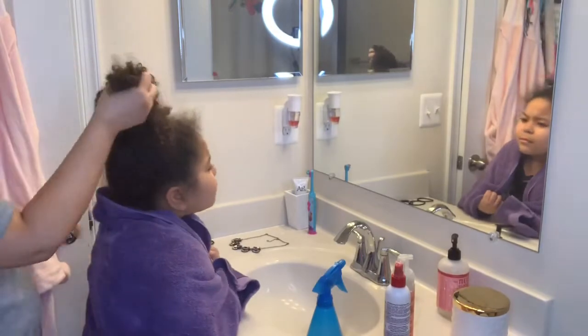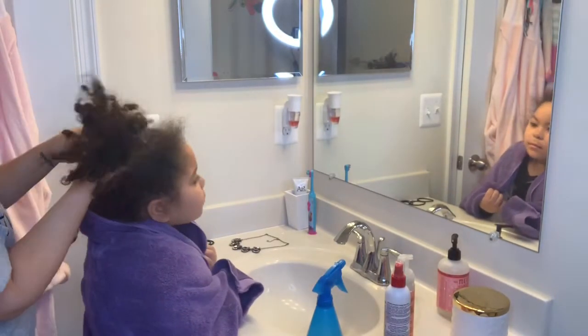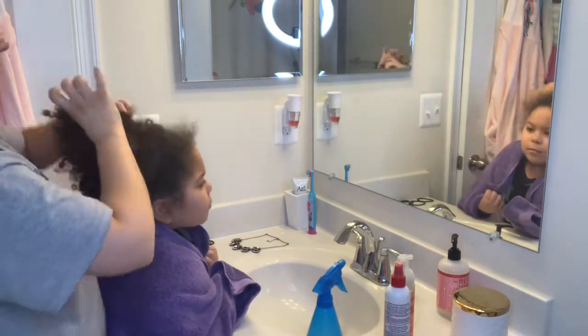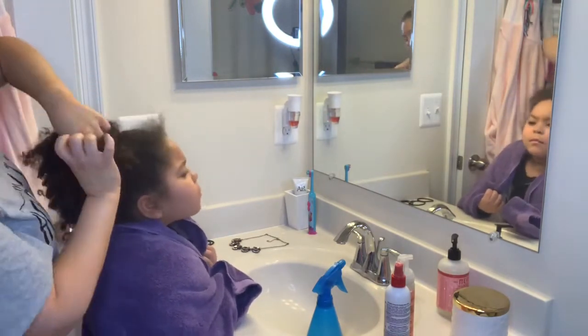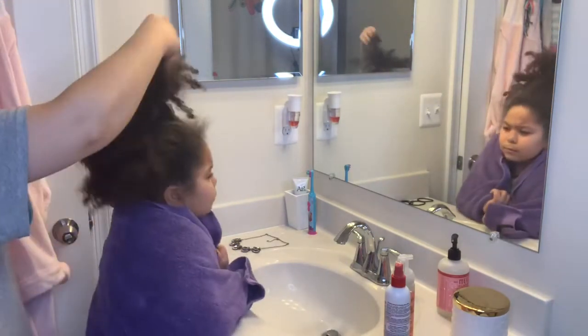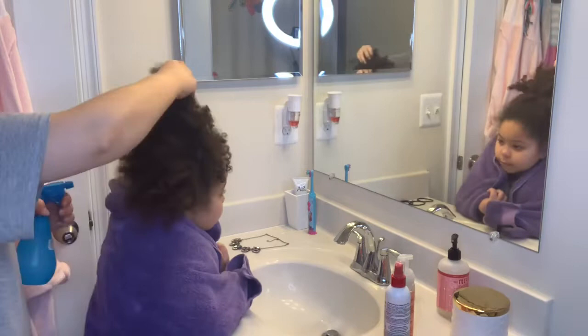So this is usually the longest part of the morning, is doing Monroe's hair. As you guys can tell, she has super thick curly hair and it usually takes me a while. I like to try to braid it as much as possible, that way it lasts a few days. But as you guys can tell here, I did not do that.